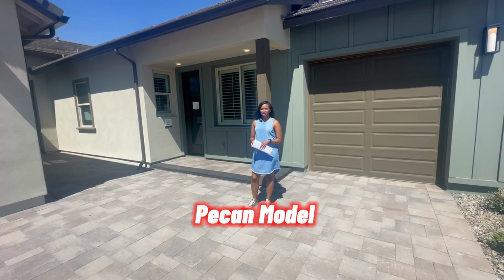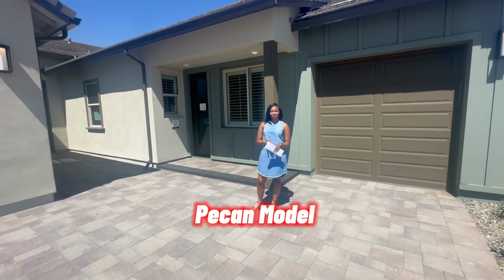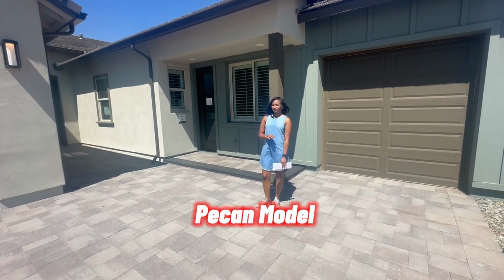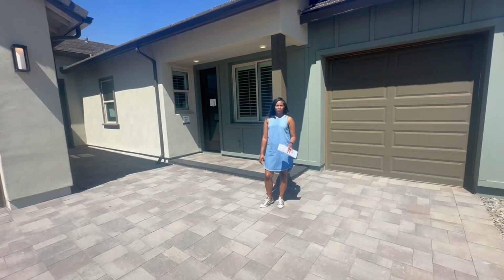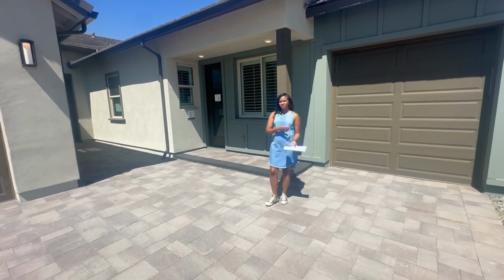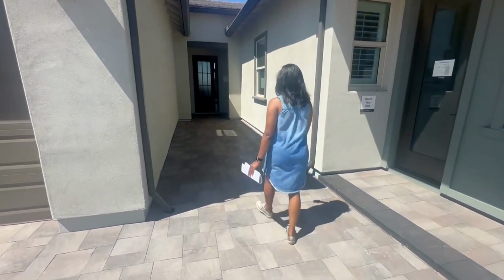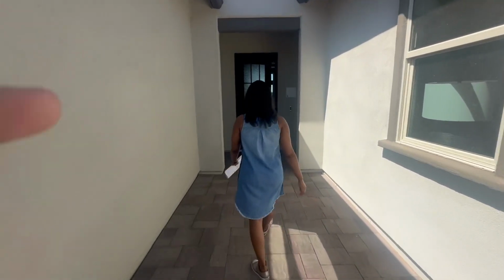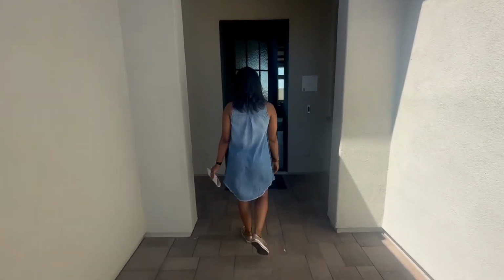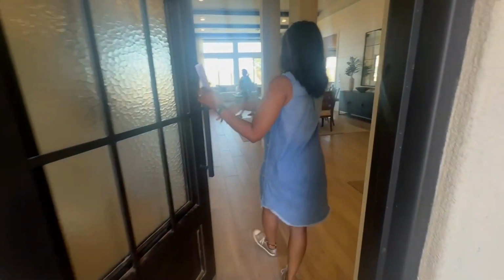Alright, now we're going to take a tour of the Pecan. The Pecan, where I'm standing right now, is one of the entryways that you can enter for the next gen suite, which is attached to this home. Now, this is a 5-bedroom home, 4 baths, and you can have a 3 or 4 car garage, 3,453 square feet, and the base price for this home is $733,500. Let's go ahead and take a look and give me your feedback on what you think about the home.